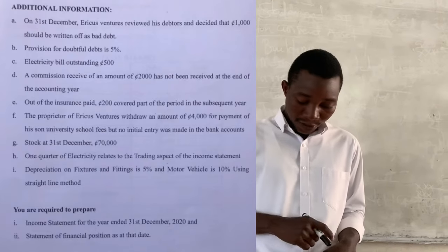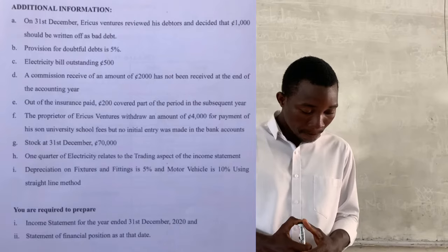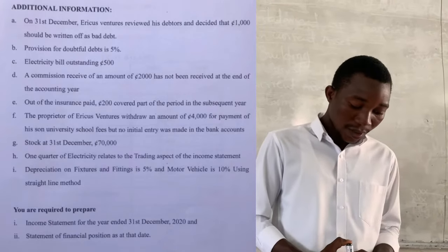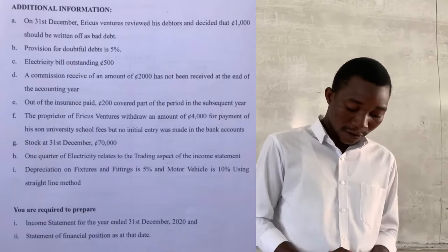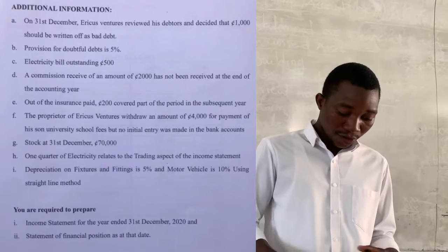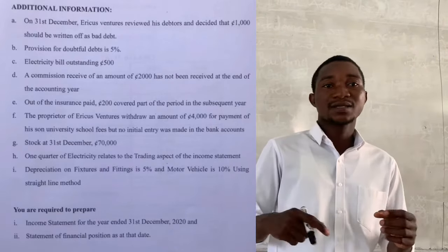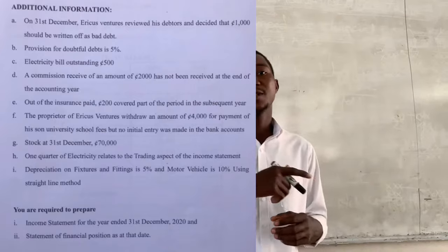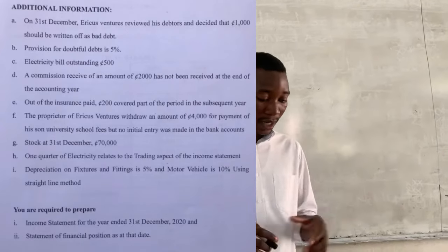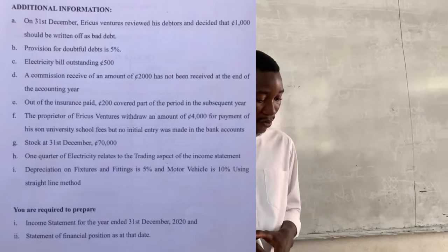From the trial balance, the debtors amount is 15,000. In order to get the actual debtors balance, we deduct the bad debt written off, and that will be 14,000 cedis. But when we start presenting our income statement and statement of financial position, we are going to be doing the calculation along the line. I'm just trying to analyze how we will treat them.